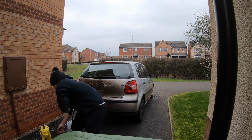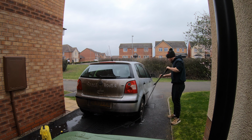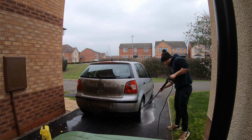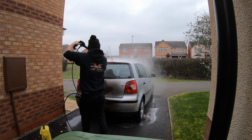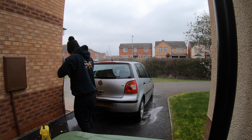So the TFR has been on the car now for about 5 minutes, and all I really wanted to do was get the pressure washer on the car and rinse it off. It's quite a strong solution, so I didn't want to leave it on the car too long, so we're just going to start spraying it down, and you can kind of see already just how easily it starts to come away. You can see on the tailgate there, it literally just falls off with the pressure washer.